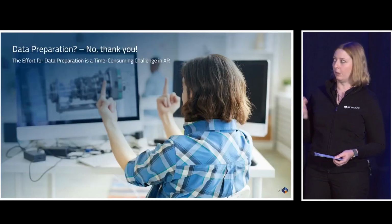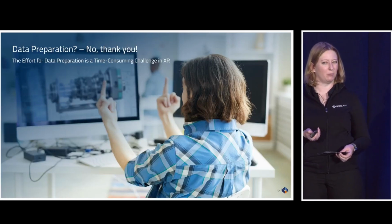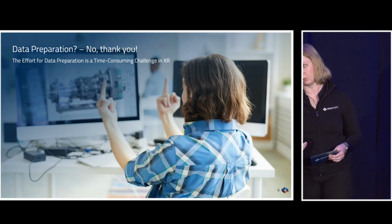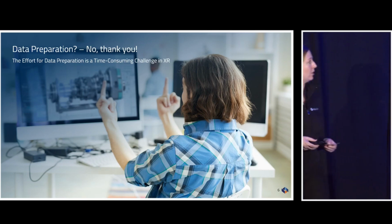And we probably all know this guy in our company, sitting for hours in front of the PC, waiting for the loading and process to be done. In the end, it doesn't even work. It sucks. But what are we doing about that, Philipp?